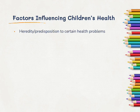So if a child is born with cerebral palsy, we can help with OT and speech therapy and help with certain things, but we can't stop the cerebral palsy. They're born with it. So that's what we mean by what they have inherited versus what we can mitigate and change and help and minimize and so on.